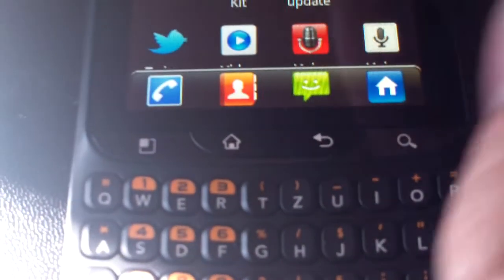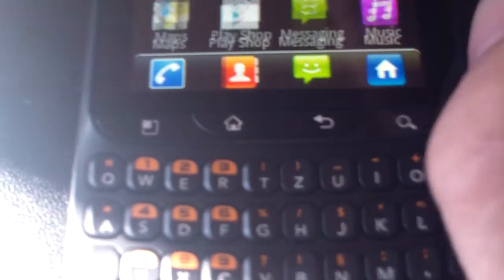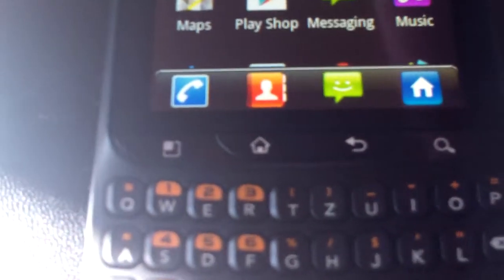Comes with the original Pegas-ideated SIM toolkit from back in the day, Czechoslovakia, Pegas, which went on to be T-Mobile. They're the originators of SIM toolkit.